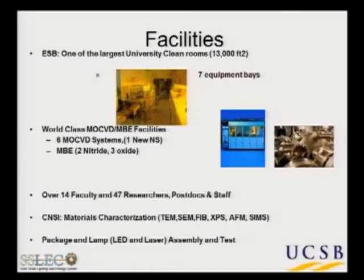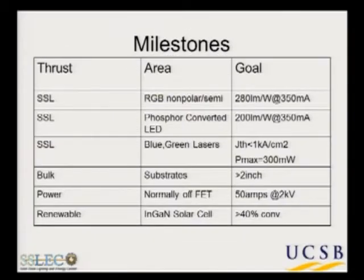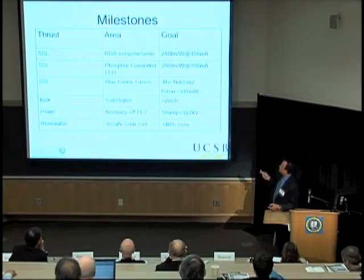Again, great characterization facilities. If you get any time during the break, maybe we can take you for a quick tour. Just to show you some of our goals, and I actually might skip this just because we're running a bit behind schedule, but I just want to mention the two goals for solid-state lighting and let Umesh cover some of the others.